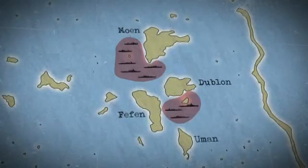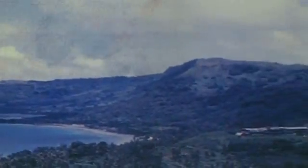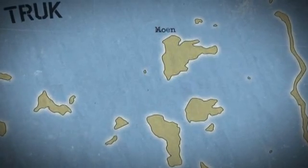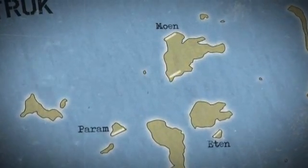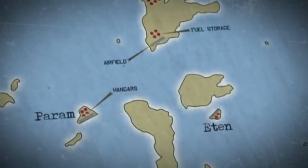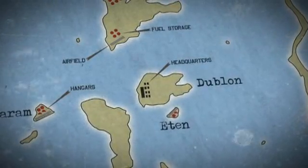It was, for the Japanese, one of the most important fleet operating bases that they maintained during the Second World War. Many compare it to Pearl Harbor. It had 2 ship anchorage areas, 3 or 4 airfields, machine shops, you name it. 3 of Truk's islands, Moan, Param, and Eden, contain airfields with runways, hangars, and fuel storage facilities. The main island, Dublon, is home to headquarters and communications buildings.